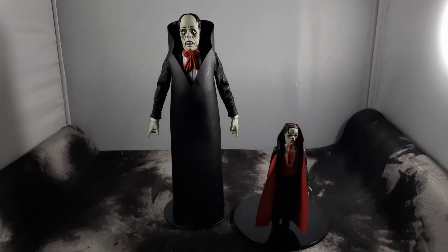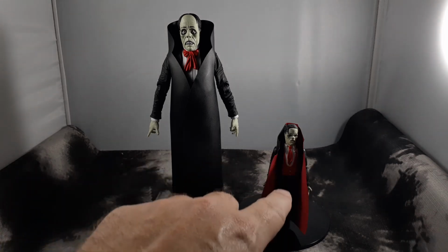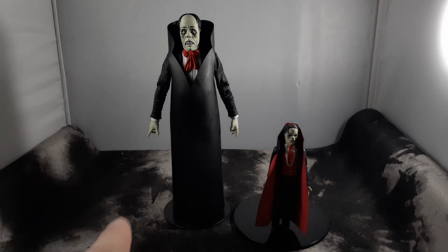All the other ones I have are the regular version. So, I guess I do have some more collecting to do. But again, I'm just happy to have anything at all. Again, excuse the red vinyl interior of the cape. This is Dracula's cape, but I wanted to give you as close a representation as possible.